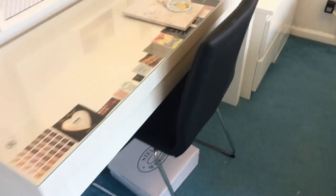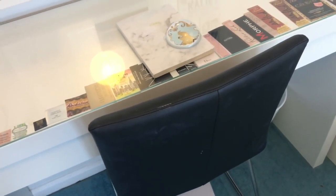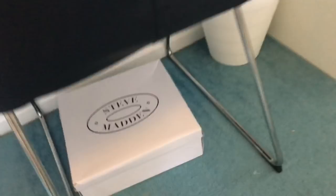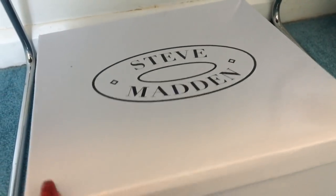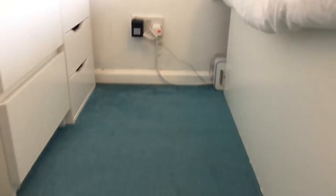And then, well this is a chair, this is from IKEA, but I didn't buy it for my room. I used to have that still, but then I wanted this one because it looks way better. But I'm gonna try and get a white fluffy one. But this is from IKEA, and I'll link everything down below, by the way. This is a bin from IKEA. Yeah, disgusting, it's like 95p. And then I have this box, and it's a Steve Madden box, which I got for my shoes. And then inside, it's all my vintage Vogue magazines. There's tons in there, and I love them so much. Also, tucked behind there, I have my iHome.